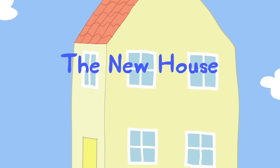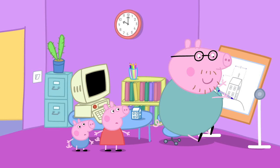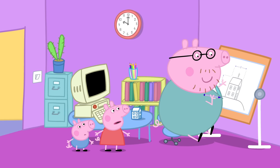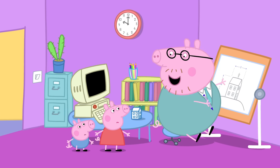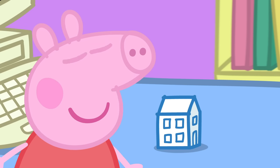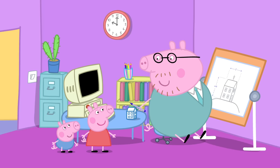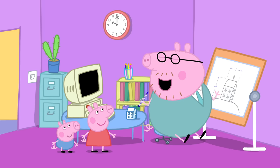The new house. Daddy Pig is working hard in his workroom. What are you doing, Daddy? I'm building a new house. It's very small. Is it a house for elves and fairies? No. This is a model. The real house will be much bigger.